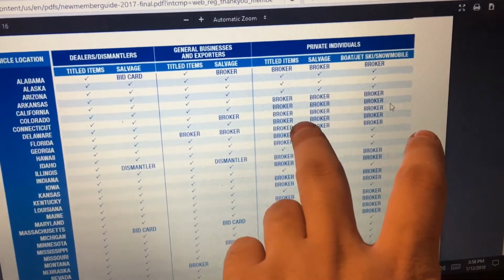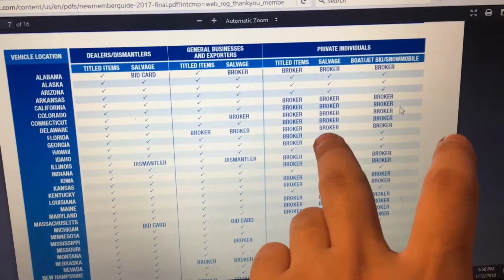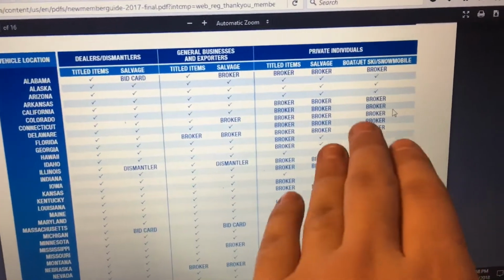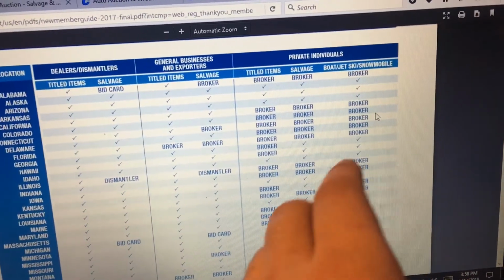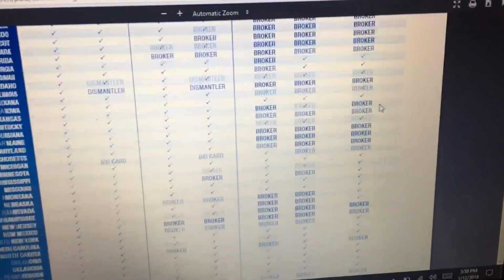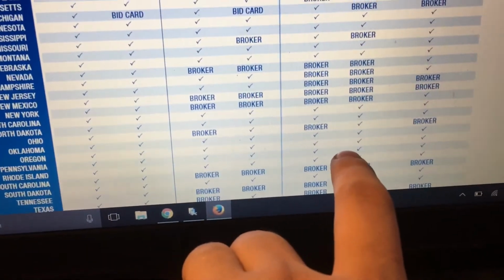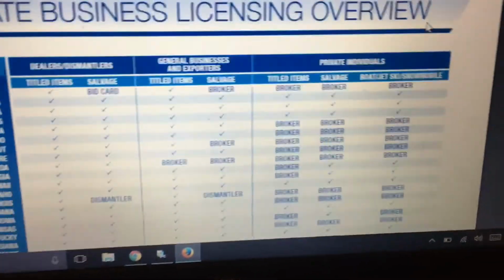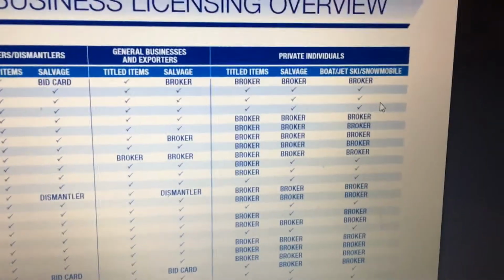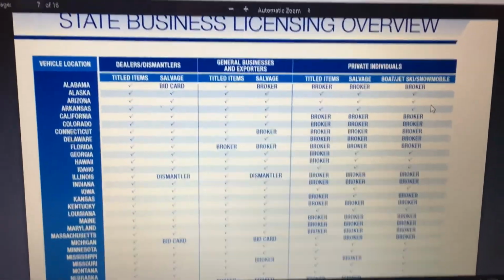So you need a broker to go through, and that's another added fee. It's probably another $250. So you gotta make sure the car's really worth it. Otherwise, it's gonna kill your profit or just dent your wallet. No one likes that. But go down to my state, it's Pennsylvania here, and I can buy salvage title cars, power sports bikes, boats, snowmobiles, and regular titled cars. So yeah, check for your state.